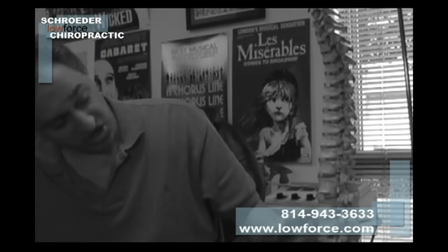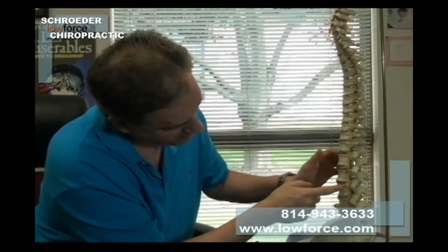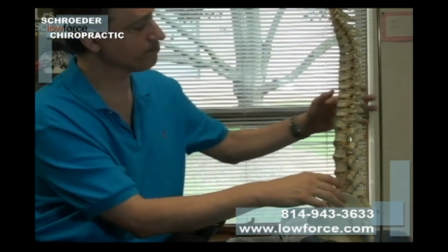But the concept of what the disc can do, remember we said it's a jelly donut, and we lose some of that space as we get older. The other thing is, coming from a 1/16 of an inch away from the spine, we have nerves. And if you can look sideways here, you see that there's just a little opening here between the bone and the disc. And what ends up happening is, if the disc gets smashed, it can come out here and actually affect this nerve and fill up this hole in here.